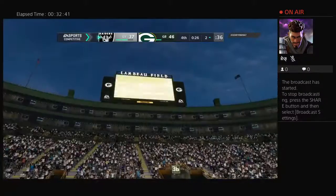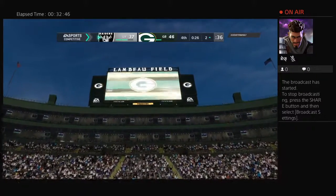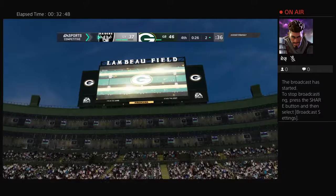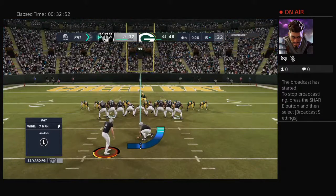Okay, so they got the score. Do you go for 1 here and save the possible 2-point conversion for later? I think you do, because if you go for 2 here and you don't get it, that's deflation. Yeah. Now you wonder why you're even going for it. Take the easy one now.